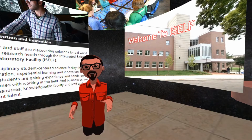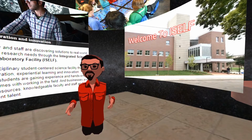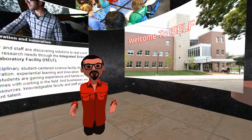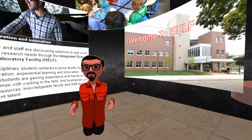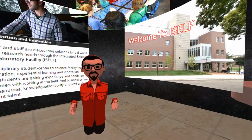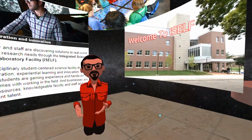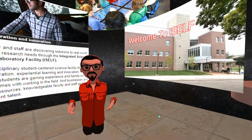Now, in just the first 5 years that ISELF was in existence, we've had more than 130 publications generated out of this space, about $8 million in external funding award. We've had 3 patents come out of this space, over 6,000 students served, and over 100 external collaborators inside of this space. And that is a real focus of the building, the idea of external collaboration. There's also a few core philosophies that we have within the building that are important not only in ISELF, but also more generally in the way that we approach our work in the College of Science and Engineering.